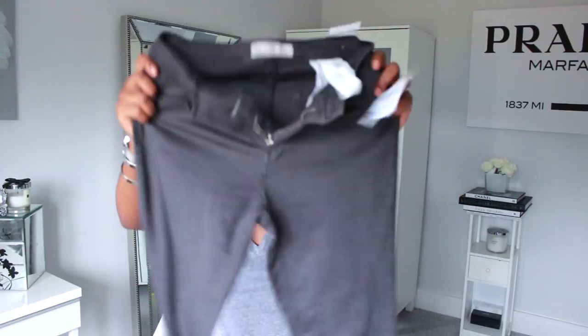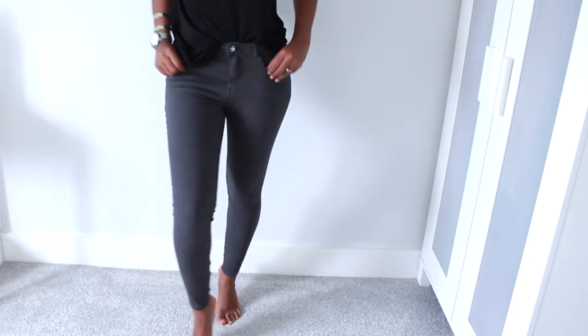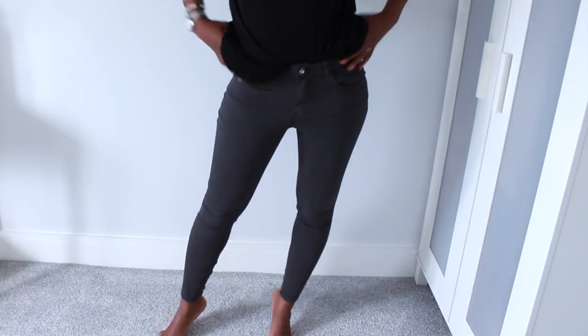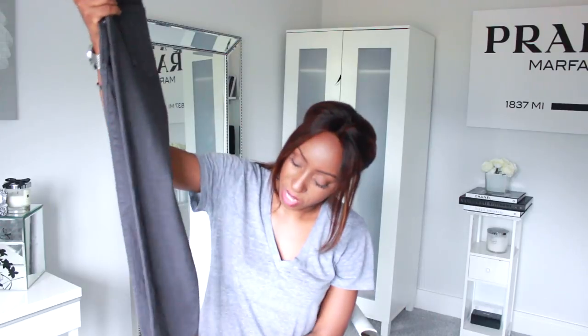Then for casual Fridays, because you always need a good pair of jeans, and Zara know how to do jeans, I got these Zara Basic denim, and they're a charcoal grey skinny jean. I got it in a size 12, which fits me nice and comfortably, especially around the, sorry, not waist, the butt area. They're also cropped, but they are a perfect fit, as you'll see in the cutaways.